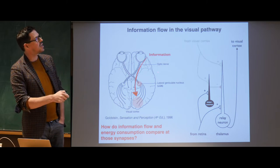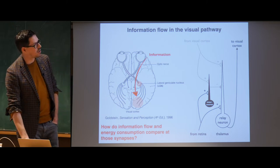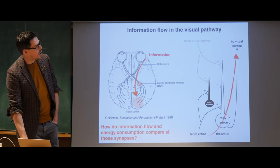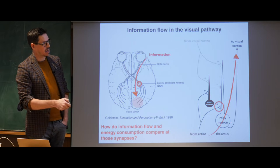And then there is a descending input from the visual cortex that we cheat in the experiments, so we get rid of it. And we also block this connection here because we want to really address what happens along that feedforward pathway at that synapse.